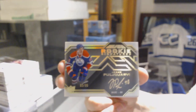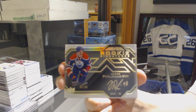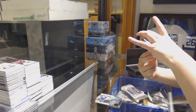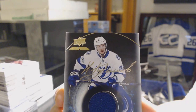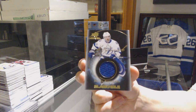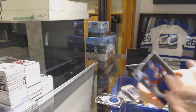Yes. The Puljujarvi. Yes, the Puljujarvi number to 35. We've got a Black Hole jersey auto for the Tampa Bay Lightning, Nikita Kucherov. Jersey auto Nikita Kucherov. And a Black Hole jersey of John Tavares for the Islanders.